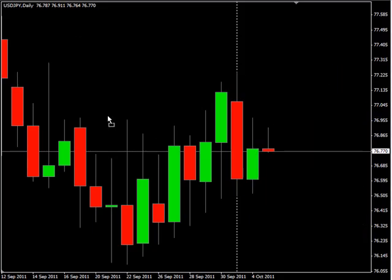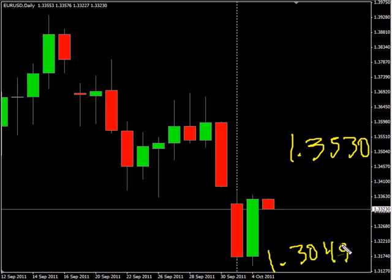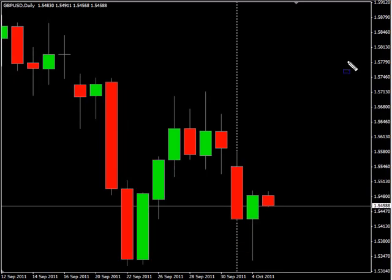Now let's take a look at the Euro USD pair. This pair closed higher during this last session. We are looking for it to potentially go as high as 135.30, possibly as low as 130.49. Look for some resistance around 133.95 and look for some support around 131.45.